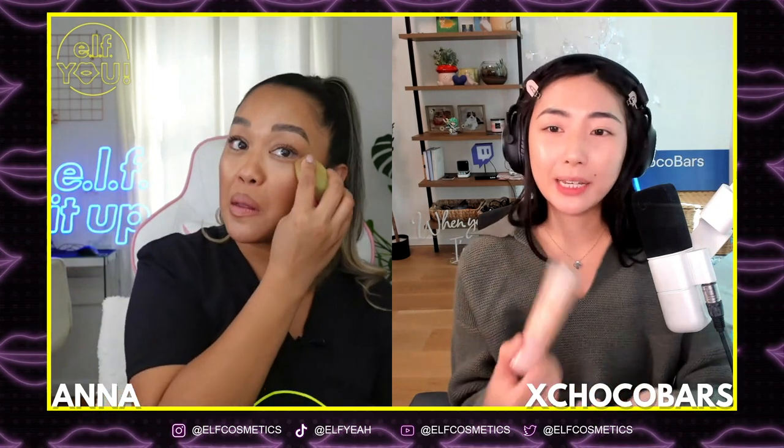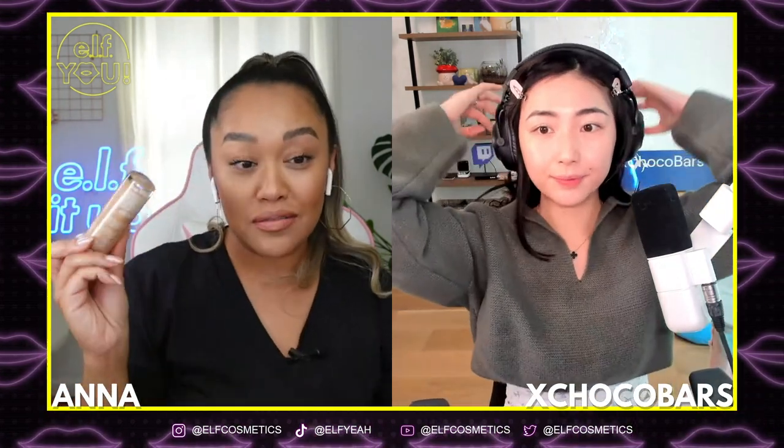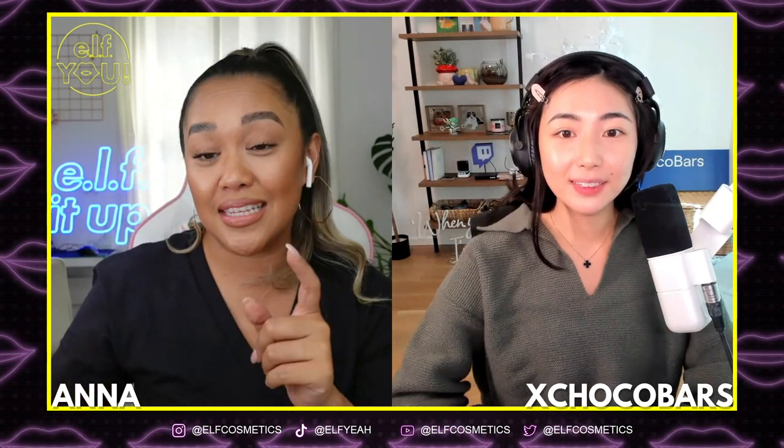So what shade are you using? I'm in shade one fair. But honestly, if I had the shade two, deeper, I could probably get away with it too. It's so flexible. So me, I'm wearing shade four. I use it as a little highlighter. I actually use shade one as a highlighter too. It gives you a really beaming highlight, beaming to the gods. Everyone makes fun of me because I say that all the time.